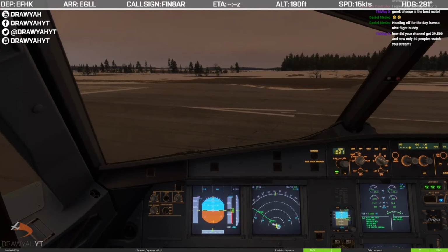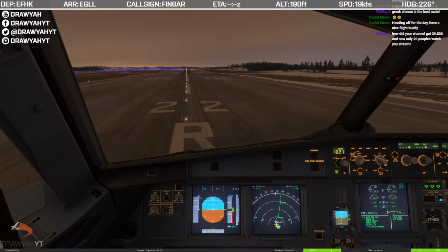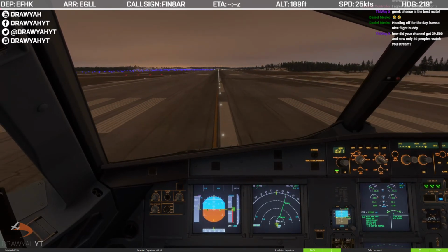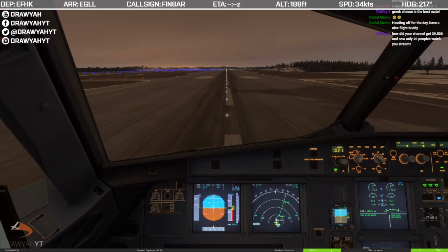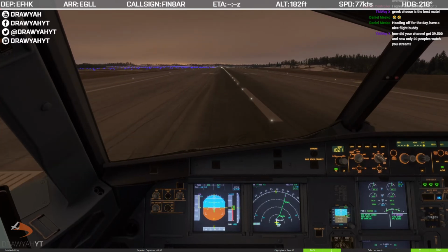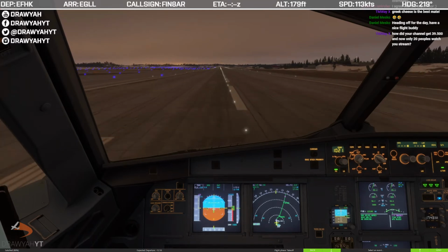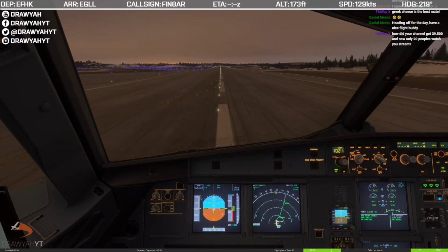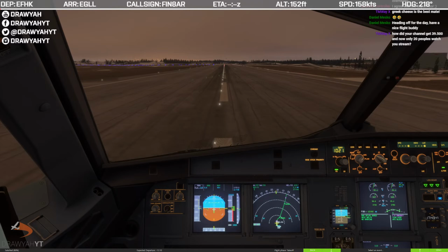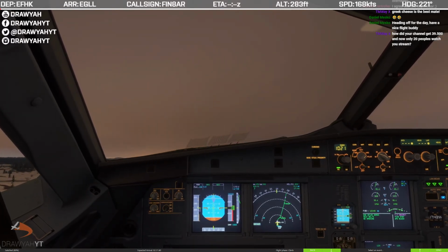Helsinki traffic, Finnair 8 Alpha Romeo, lining up and taking off runway 22 right. Start the clock. Throttle 40. Engines 1 and 2 stable. Flex 54. SRS runway. Auto thrust blue and thrust is set. Knots. V1. Rotate. V2. Positive rate of climb. Gear up.